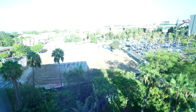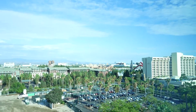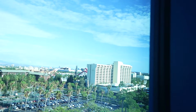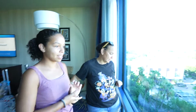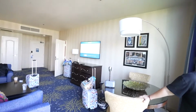Now, the only thing that I'm not enjoying is this construction site of Downtown Disney. But that's okay. You know, far from here, you can still see Disney California Adventure. You can see the Paradise Pier Hotel. And look at that. Dude, this is awesome. We definitely got upgraded, because the room that I got was a pool view. Definitely didn't get the pool view. You didn't get the pool view, but they're like, we're gonna send them to the top floor. Look at the mountains.